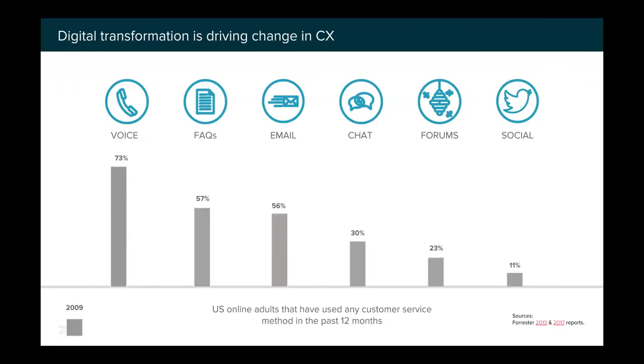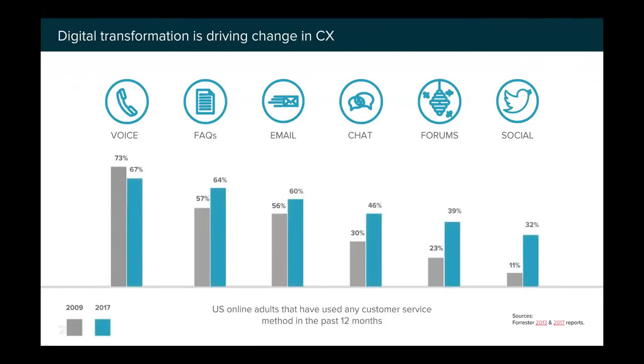Along the top there, you can see all the usual channels that customers might use to engage with customer service. The channel we all know and love, voice, and also some emerging channels: FAQs for self-service, email, online chat, community forums, and social channels.